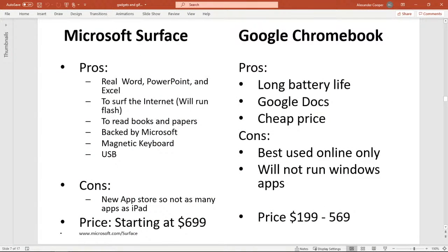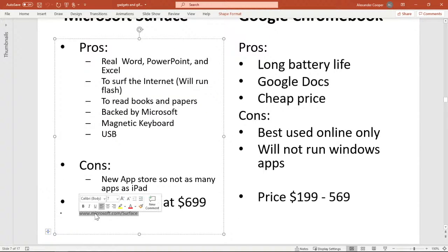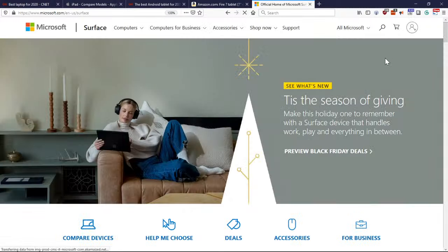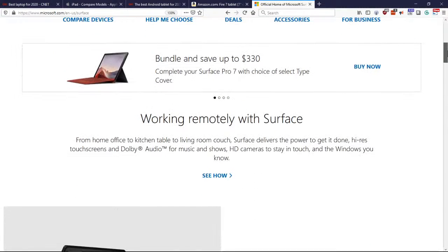But it does do Word, it does do PowerPoint, it does have a USB plug on the side of it. You can surf the internet. You can read books on it, of course, packed with Microsoft. Has a magnetic keyboard if you wanted that. The starting price on some of the services is like $6.99. So if you really want a tablet and wish that Microsoft made a tablet product, that's basically what Microsoft has done here.